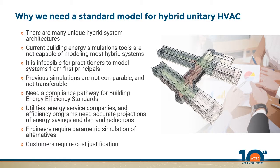The panel this morning was really great in discussing the needs for utilities and third-party program managers in having reliable models that can generate trusted numbers about the energy savings from these equipment.